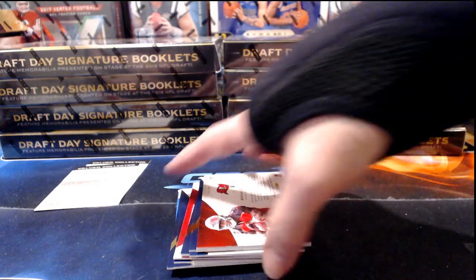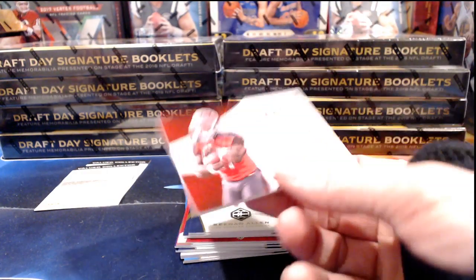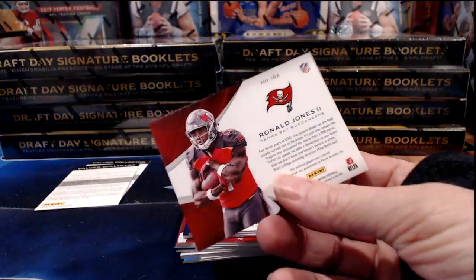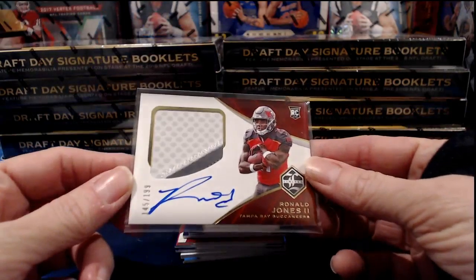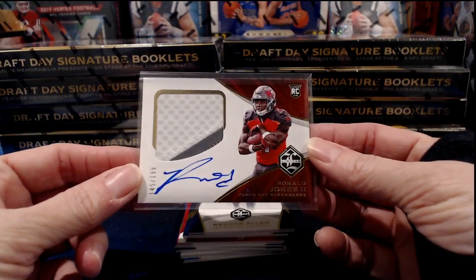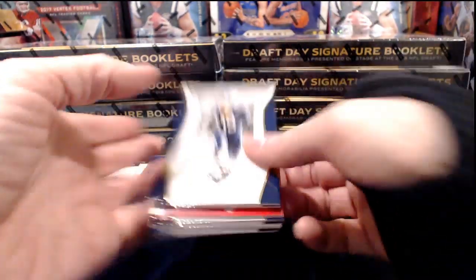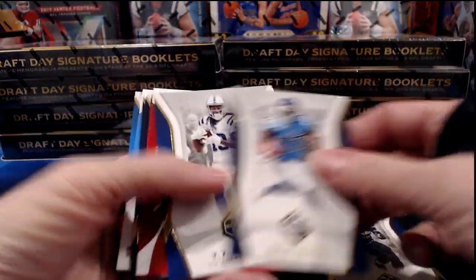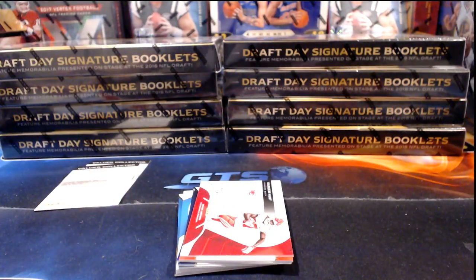And if that's what it means, that is correct. You can sometimes send things to Peyton Manning and have him sign it and send it back. You guys might remember I told you a story about a little kid who did that. This is numbered to 199, Ronald Jones, hard-signed autograph and relic for the Buccaneers. Well, not little, actually, probably like 10 or 12 or something like that. But he sent it off, got it back.